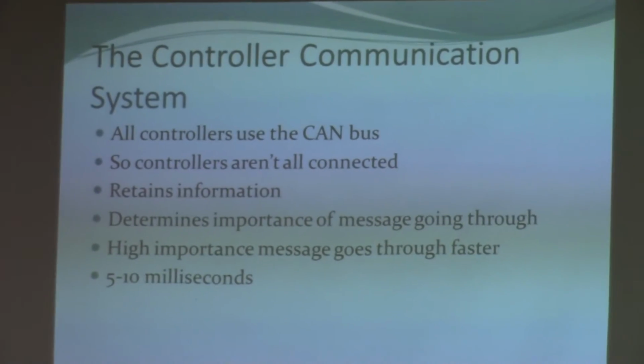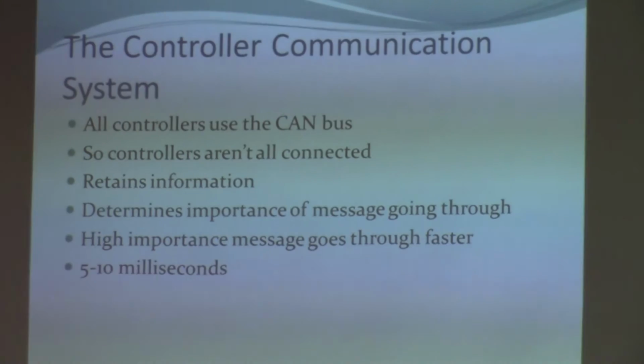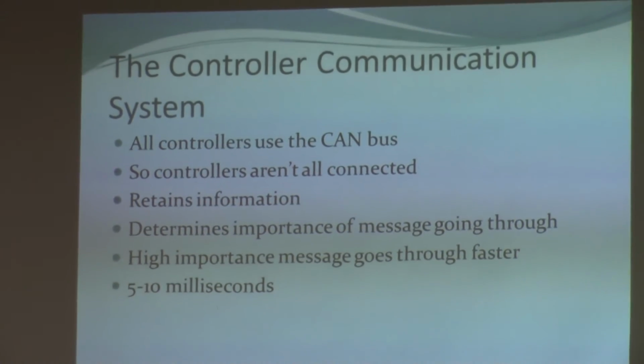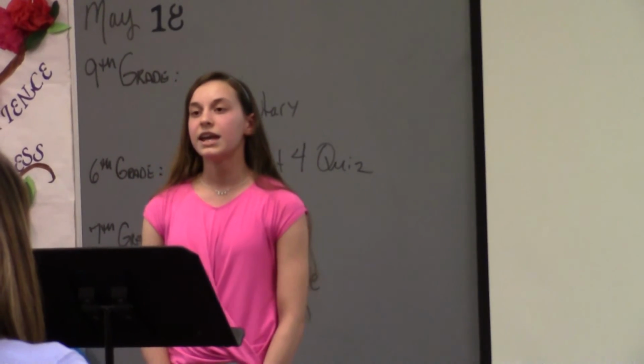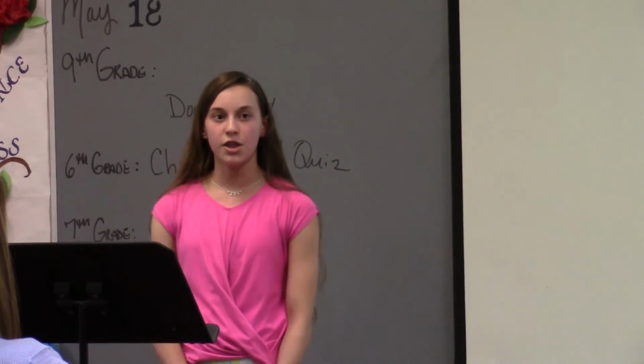There are a lot of controllers in a car, but are they all independent? They have to share information, but how? They all use one communication system called the CAN bus. The CAN bus is hooked up to all of the controllers and makes it so that each controller doesn't have to be hooked up to every other controller in the car. Its only purpose is to share data between the controllers. Some put data on, others take it off.